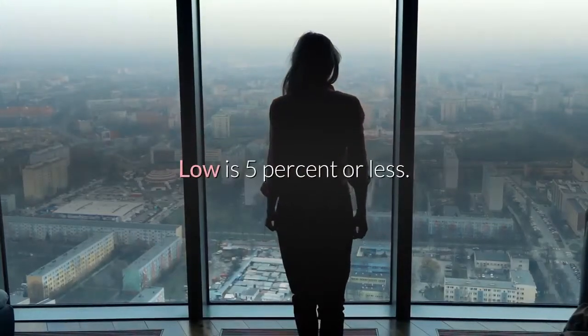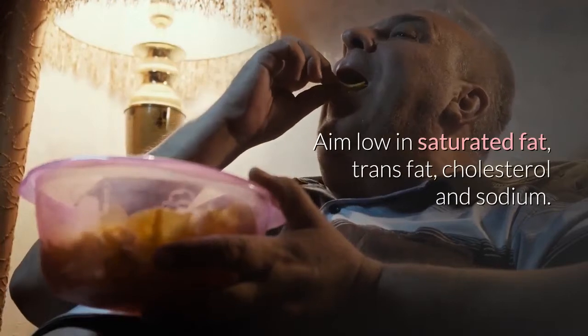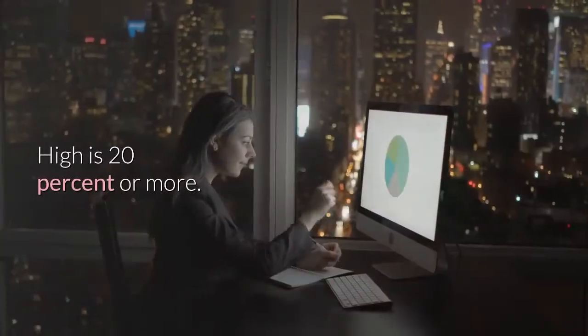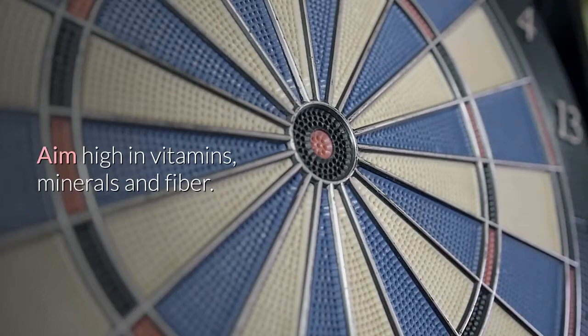Low is 5% or less. Aim low in saturated fat, trans fat, cholesterol and sodium. High is 20% or more. Aim high in vitamins, minerals and fiber.